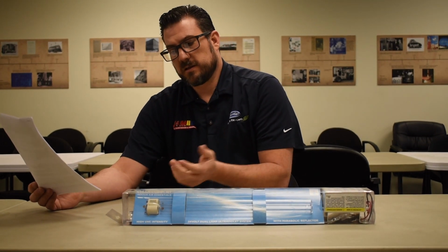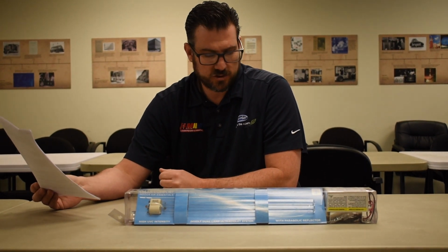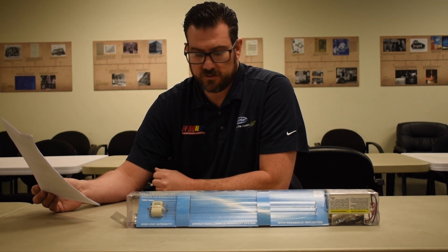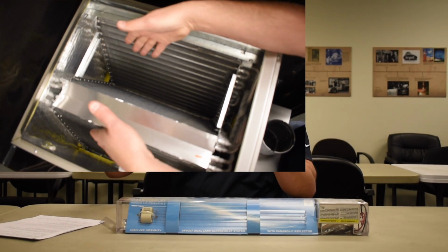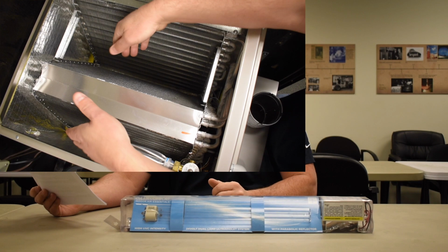So on the downside, it does only kill things where the light is shining. And I've got to be careful with the word kill. I should say reduce allergens and irritants such as bacteria, viruses, and mold. But only where the light shines, and you may need more than one bulb. Some of the coils are what they call end coils, and so they have multiple sides. So you might have to have one down low and one up high in order to get the light to shine everywhere within the product.